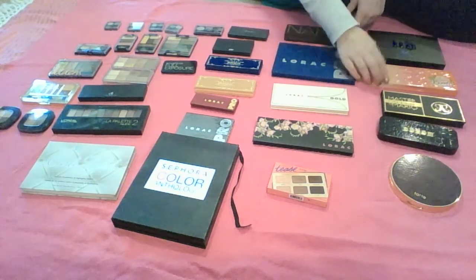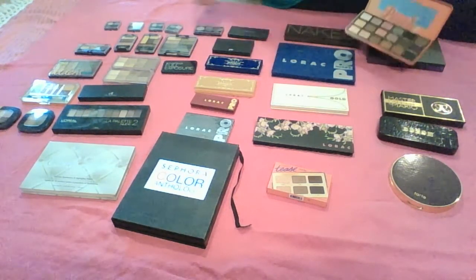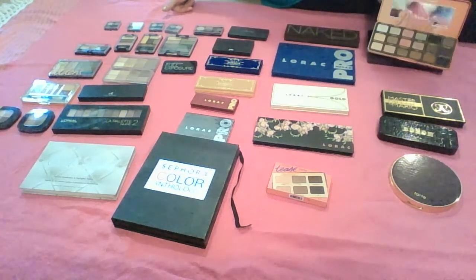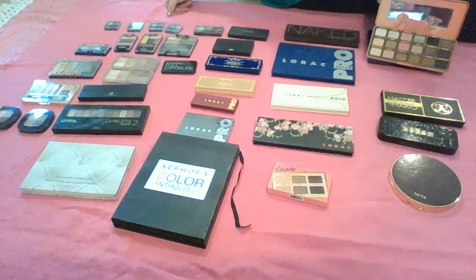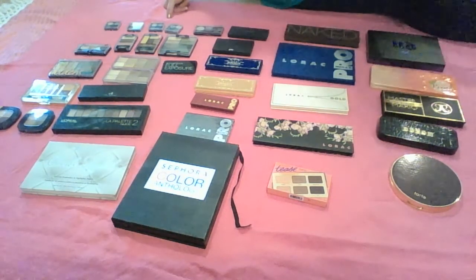Then of course I had to get on the bandwagon with this one, the Too Faced Sweet Peach palette. I love the smell. I think it's amazing. Really warm shades and something I want to use more of. The Tarte one is so cool, and this is a nice balance for it. So once I start seeing some progress on the Tarte, I don't want to slow down on the progress, but I'd really like to jump into this one and the Mario one, which is also warmer.